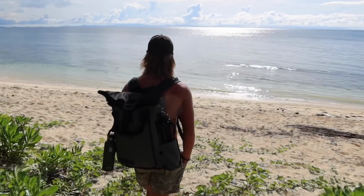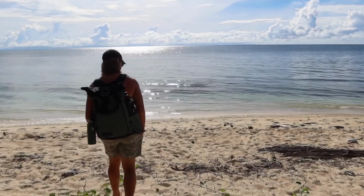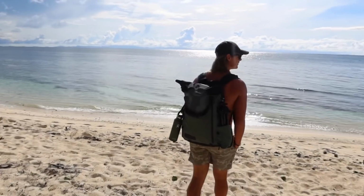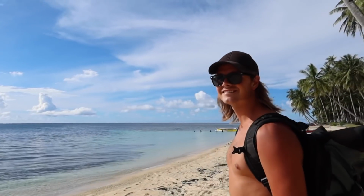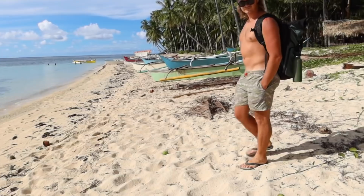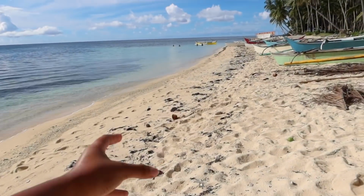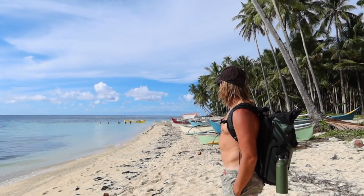Oh, it's high tide as well. Well, almost high tide. Wow. Beautiful place. It's been raining for 4 days straight. That's why there's a lot of seaweed that was washed up here. But other than that, it's very clean and peaceful.